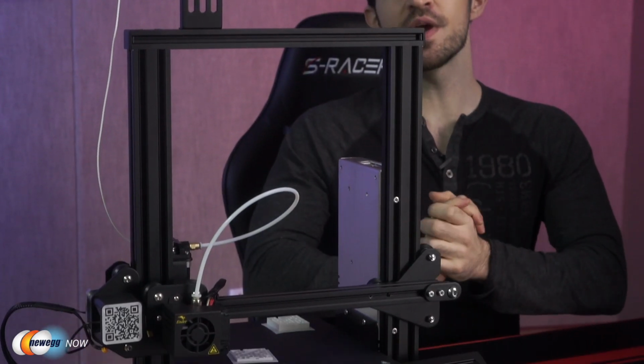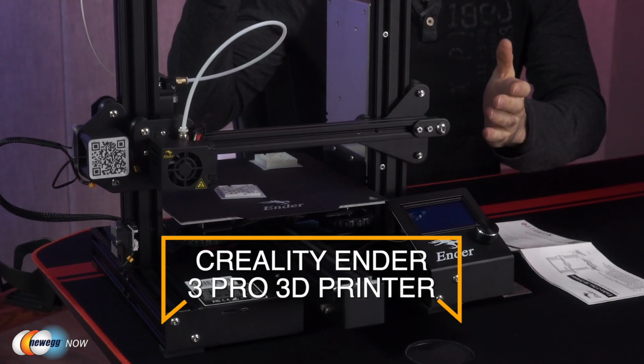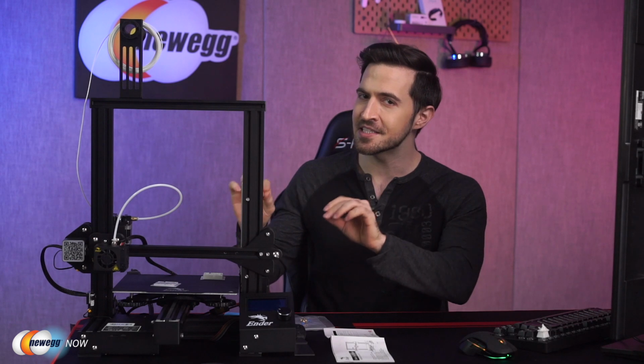In this video, we are looking at the CREALITY Ender-3 Pro 3D printer. This is such a good 3D printer, one of the best out there in this price range. If you're familiar with the Ender-3, then you'll be very happy with a few upgrades in the Ender-3 Pro. If you're new to 3D printing entirely, then I highly recommend this.